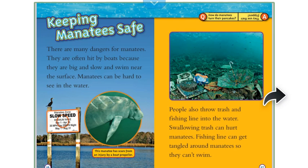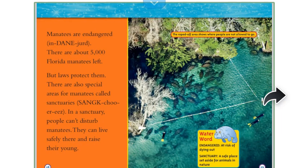And you see the caption there. It says, this manatee has scars from an injury from a boat propeller. You can see on his back there the cut lines. And the joke at the top says, how do manatees turn their pancakes? And the answer is, they use their flippers.